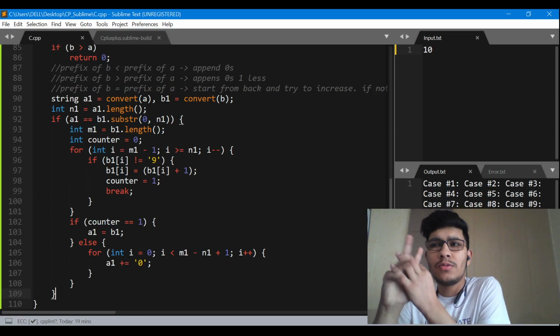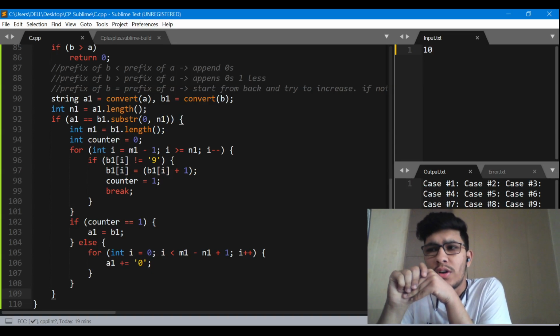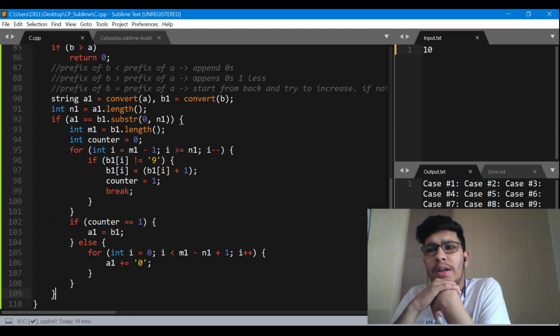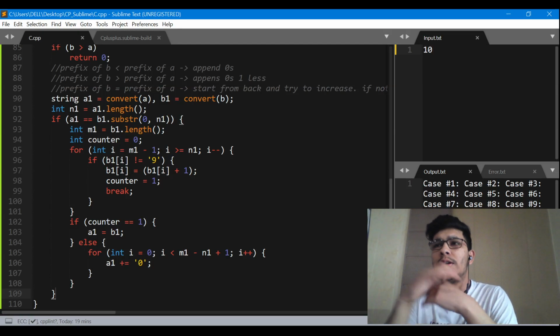If a1 equals b1 dot substring from 0 to n1, then what do we know? Then we can extract the length of b1 and we can start iterating from the back. So if it is not equal to 9, then we can just increment it, right? And counter equals 1. So we'll also have to compare with that string, right? Yeah, that is fine. So if counter equals 1, then we do a1 equals b1 and we break from here. Otherwise, we put in so many zeros there, right?